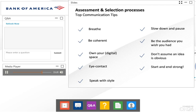Slow down and pause. As we've said, you're often going quicker than you think you are, and when you deliberately slow down, it shows you have confidence in what you're talking about. Being the audience that you wish you had. What we mean by this is you are often communicating when you're not technically speaking or presenting. So again, try to nod at the right time, smile, and use hand gestures in an encouraging way. And then hopefully others will do the same to you as well.